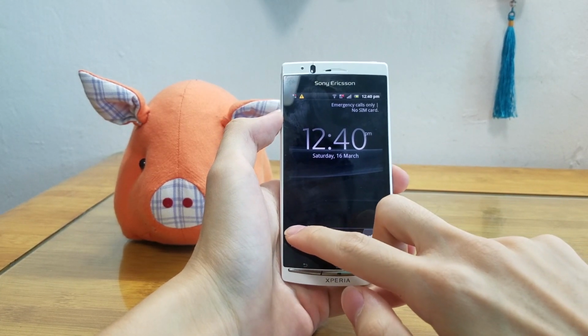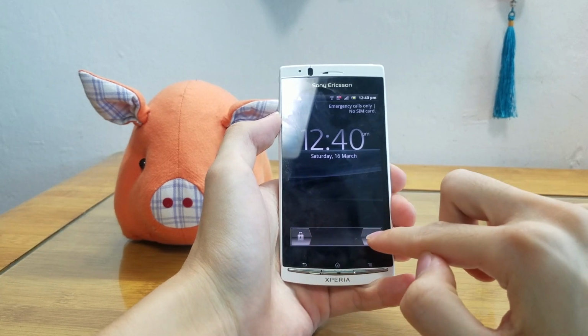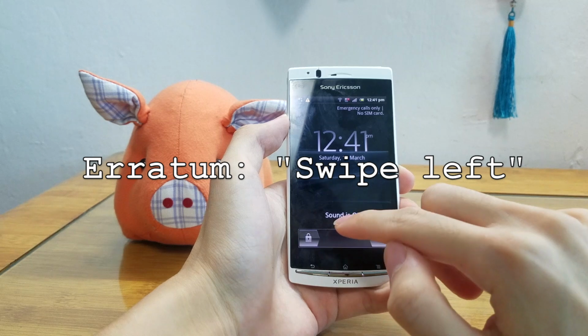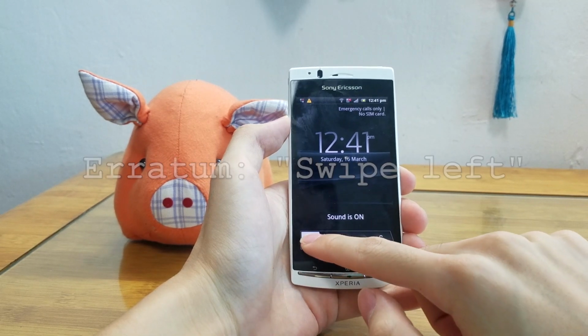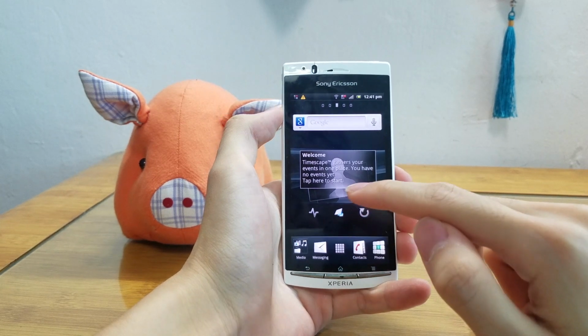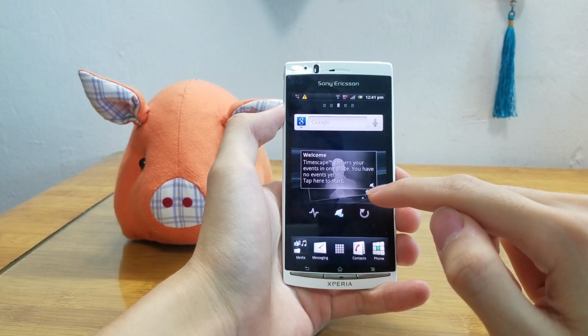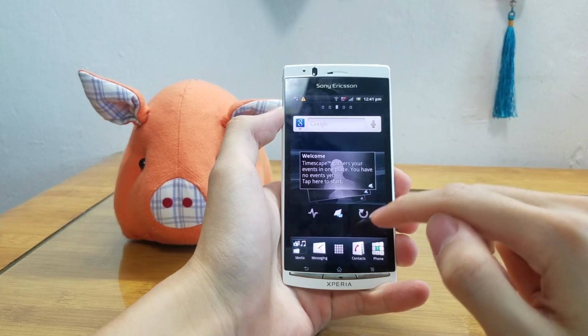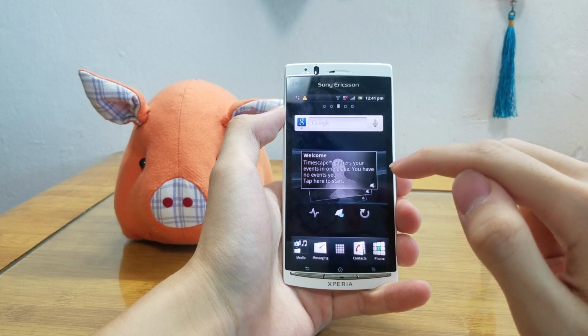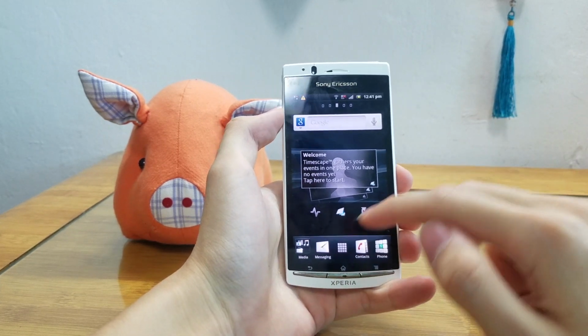We swipe to the right to unlock the phone, and we swipe left to enable silent mode. Swipe right again, we get back to normal sound mode, and now we swipe to unlock. My Xperia Arc S runs on Android 2.3.4 Gingerbread. It can be upgraded to Ice Cream Sandwich, but as of now I've not been able to find a way to upgrade it to Ice Cream Sandwich anyway, sadly.